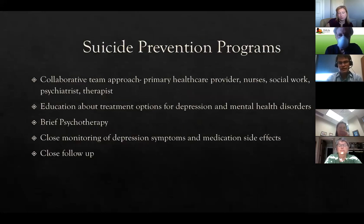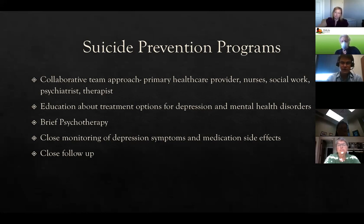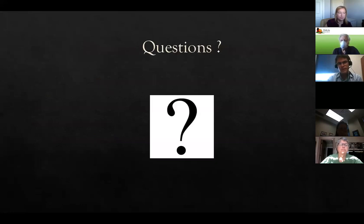Suicide prevention is a collaborative approach, just like all geriatrics. You need to have as many people as you can involved in that team as possible: primary healthcare provider, nurses, social workers, psychiatrists, therapists. Education about treatment options, so you want to educate that patient about what options there are. Brief psychotherapy is also very helpful. And then close follow-up. That's why we had close follow-up in this individual with depression, because we were worried about some of his suicidal ideation, and we wanted to make sure he was getting better. Next. All right, that's it.